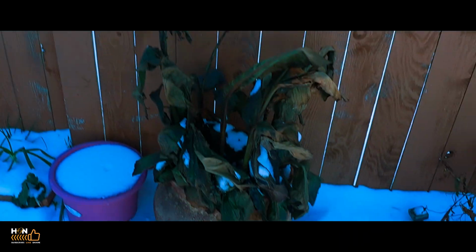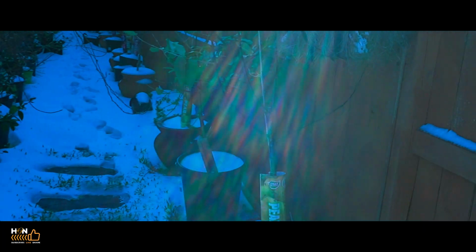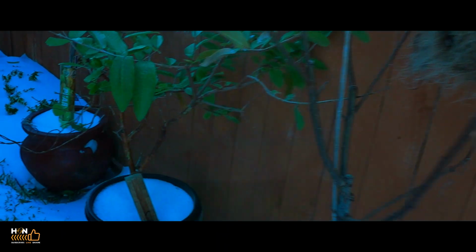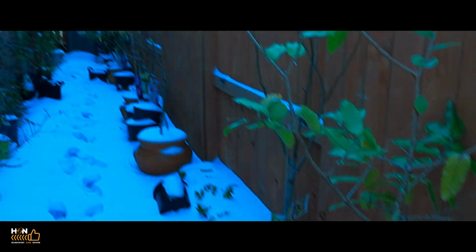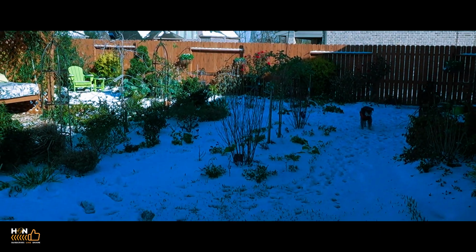Some of these are plants that already dried up in the first freeze. That's a fire bush right there. My fruit trees are looking okay. Oh, the guava looks fine. The rest are as expected. The Duranta that was going to be cut anyway, it had already started burning up with the first freeze. I'll chop that down. It will be right back up in the spring.